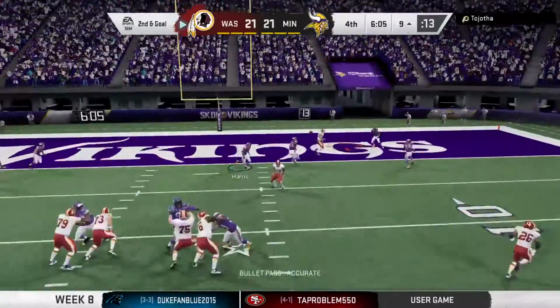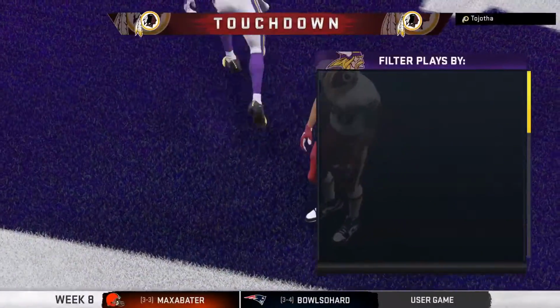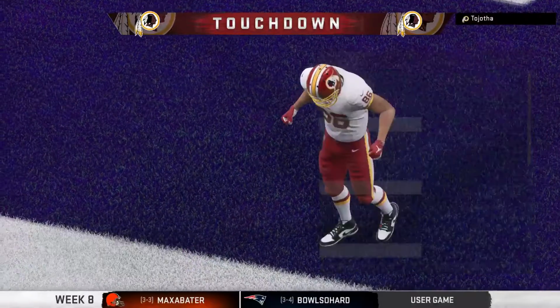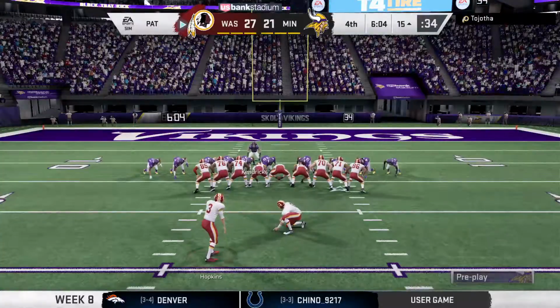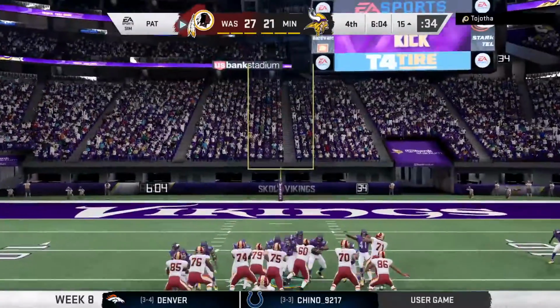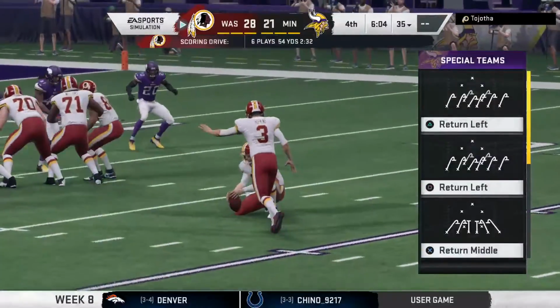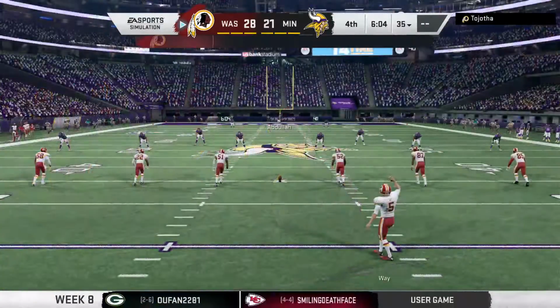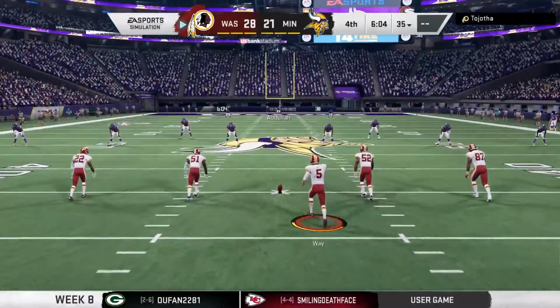Another shot from the 9 on 2nd and goal. Second down, Haskins. And that is caught by the tight end Reed. Touchdown, Washington. Jordan Reed, his 2nd touchdown on the season. And they're able to break the tie and move out in front here in this 4th quarter. Extra point good by Hopkins. And the decision to just kick the extra point winds up successful.